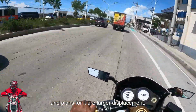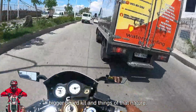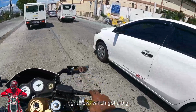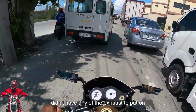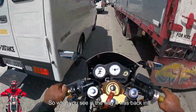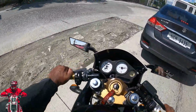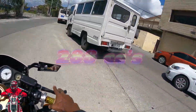Plans for it are a larger displacement, a bigger bore kit, and things of that nature. Right now it's got a restrictive exhaust. It doesn't have its original exhaust on it, which has a big head pipe. I have to use the stock one because I didn't have any other exhaust to put on this bike at this time. So what you see is the way it was back in the day. If y'all are wondering, this bike's displacement is 288 cc as of now.